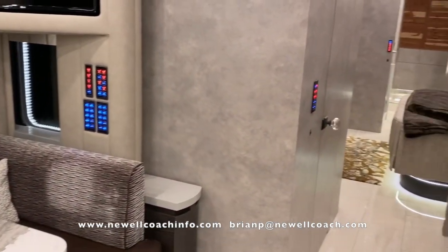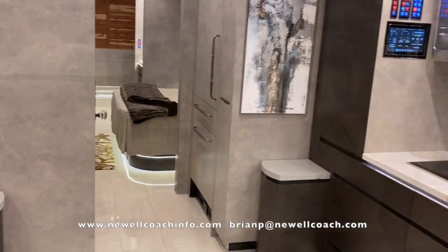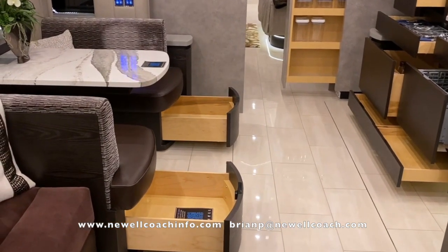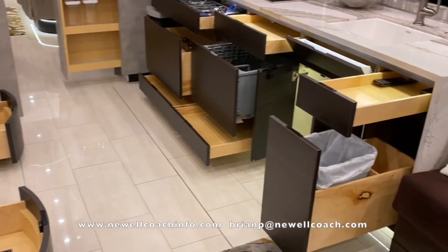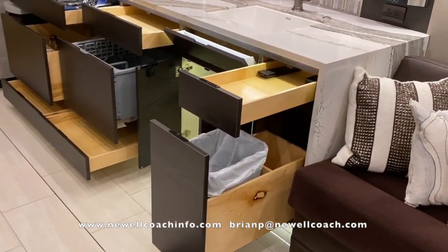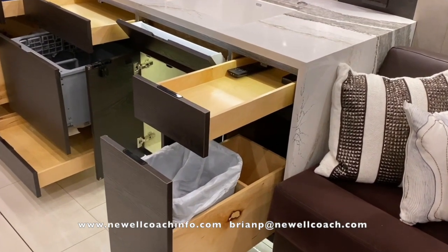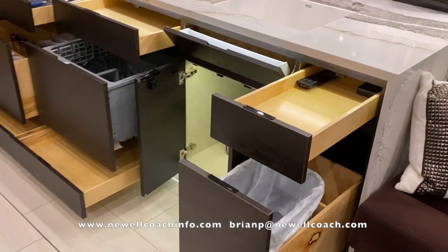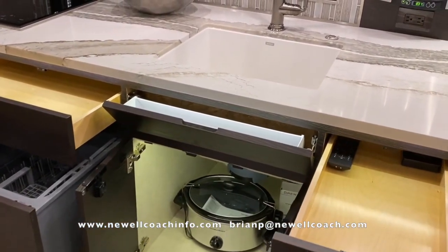Let me show you the storage in the kitchen. This is a thing that was done very well in this coach. These are the two storage drawers under the dinette, which are very nice sized. This first drawer here has the trash can and then a really nice storage area behind it where you can put trash bags and cleaning supplies and that sort of thing. Then you have a tilt-out drawer for sponges, the stopper for the sink.